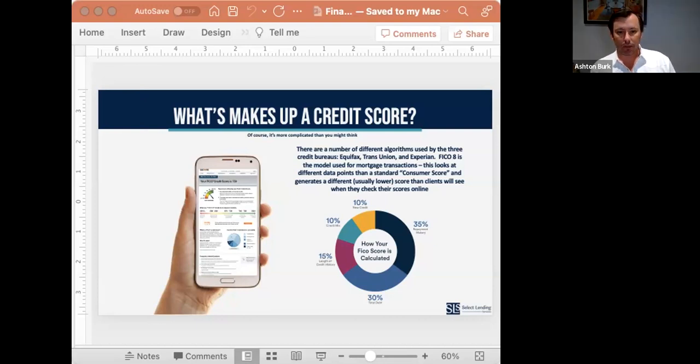It's very, very different than a consumer score, which is what folks will pull up on their phone. Typically, a consumer score weighs more heavily on revolving debt, and it's not paying that much attention to installment debt. Whereas on the FICO 8 or the mortgage pull, they're looking at charge-offs. They're looking at everything derogatory. It's a totally different scoring model. Different loan programs have different requirements. We'll talk about that here in a minute as well. But the other important part about FICO scores is, especially on conventional loans, it is a huge driver on what affects the interest rate pricing. So we can go to the next slide real quick.